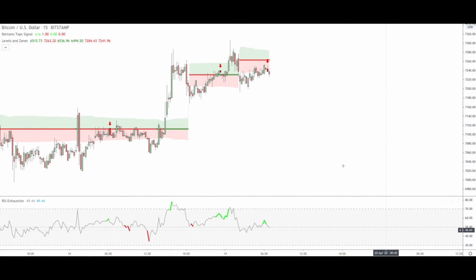Today I'm looking at Bitcoin on the 15 minutes time frame, and I'm using the bottom stop signal, the levels and zones, and the RSI Exhaustion. The ones that will allow me to make the setup are the bottom stop signal and the RSI Exhaustion, and I'm going to show you in a second. The levels and zones I will use as a reference, to give me extra confidence in my setup.